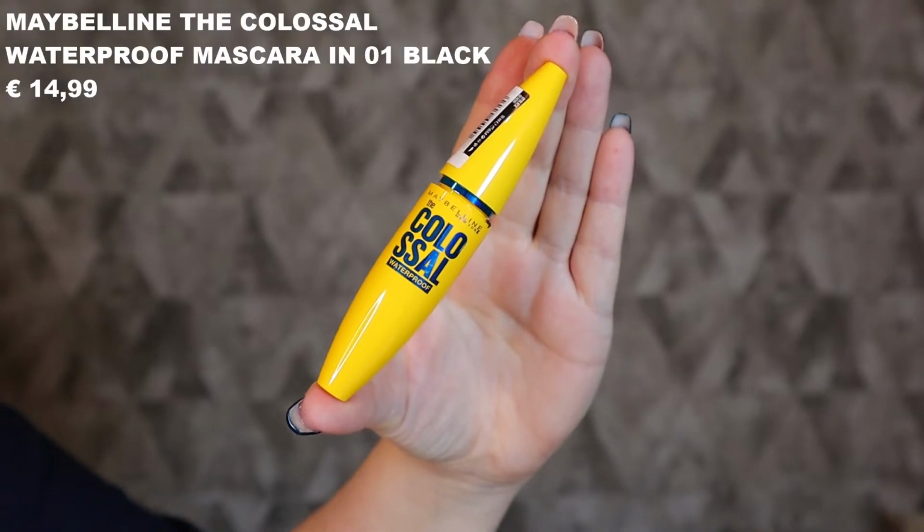Then the next thing I bought was the Maybelline Colossal mascara. This is the waterproof version, because before I did the lash lift, I used to curl my lashes with an eyelash curler, and I heard that this waterproof mascara would keep the curl in better. So naturally, I wanted to test that out. But I just bought this before I had the eyelash lift, so I don't know if it keeps the curl because my curl is already in there. I will have to test it out when my lash lift goes down.